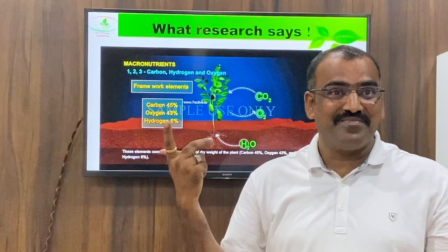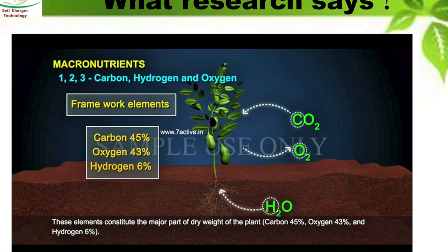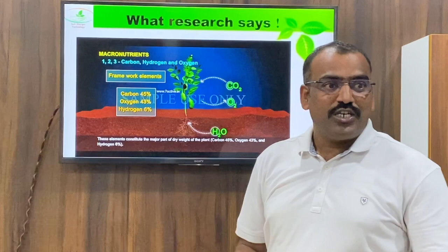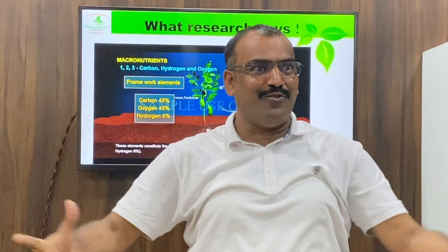So these three macronutrients are very important for the plant, up to 94% if you calculate the aggregate. These three are required at 94%, and the rest only 6%. You remember the picture I showed you before, the plant full of fruits. It means CHO in a big way is what you want, what the plant wants and what the soil wants.